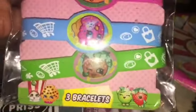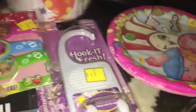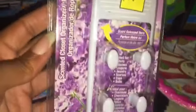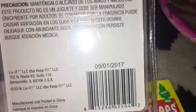And the Shopkins bracelets come with 3. Last on clearance for $2.50. Last four, 0369. This Hook It Fresh lavender. Looks like that. Last 4, 5042.